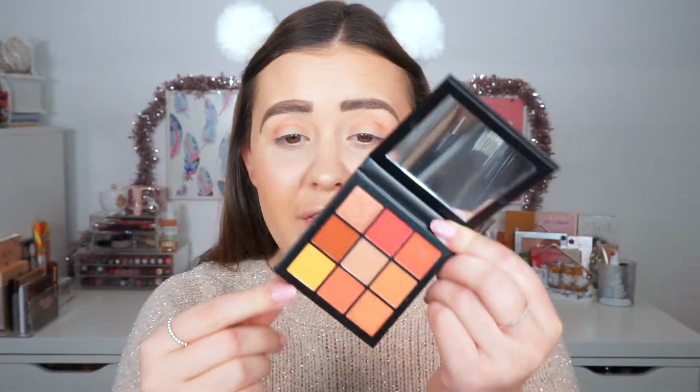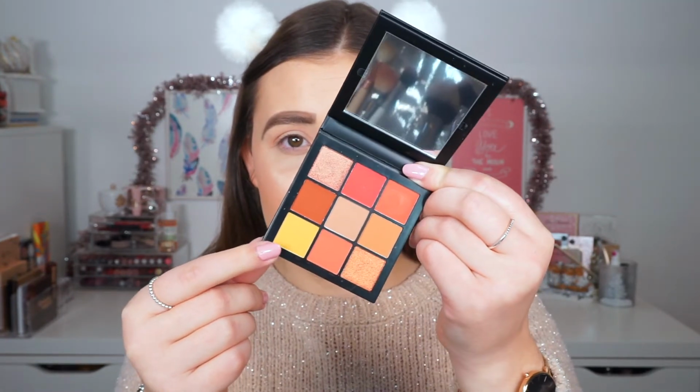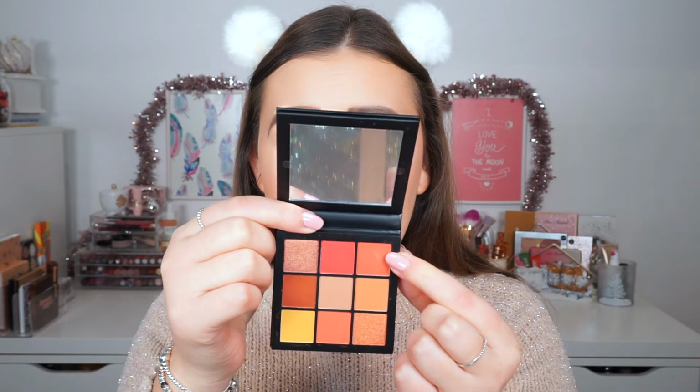Alright, and then I want to add this yellow shade right here into my crease. So I'll use that shade to blend out what we just applied. And I'm going to add this a little bit above that coral shade. And this is going to add a lot of warmth into the look. And then we lost a little bit of that orange, so I'm going back in and intensifying that. And I'm also going to focus the orange on my outer V area. Alright, like so.